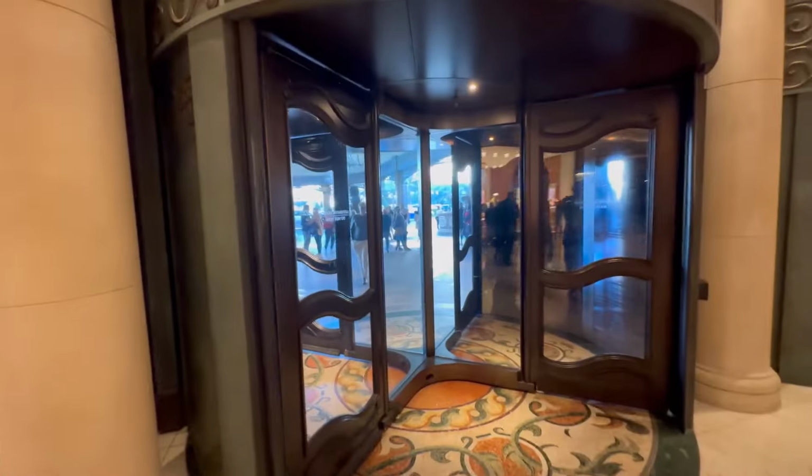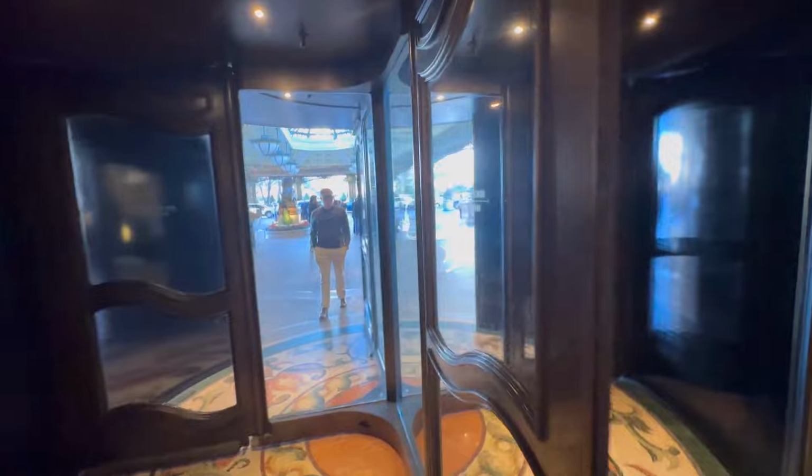Crazy. That was weird. But anyway, so we're leaving the Bellagio now, and we're going to go to the next property. This is indigenous made. I'd rather have this than the Hermes. Oh, for sure. Here we go. We go out the Bellagio doors and we'll be inside the Cosmopolitan just like this. And yes!